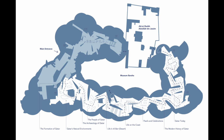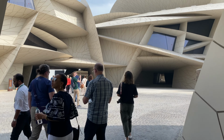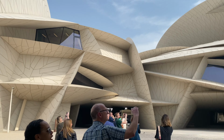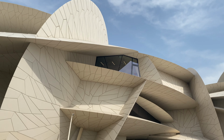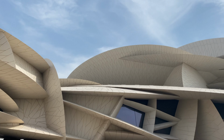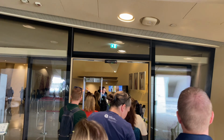The National Museum is organized as a thematic and chronological sequence of galleries, which take the visitor on a 1.5-kilometer journey through immersive, multi-sensory experiences that provide multiple perspectives. The iconic building, designed by the Pritzker Prize-winning architect Jean Nouvel, is based on the form of the desert rose and is composed of large interlocking discs of different diameters and curvatures that surround the restored historic palace of Sheikh Al Thani, son of the founder of modern Qatar.